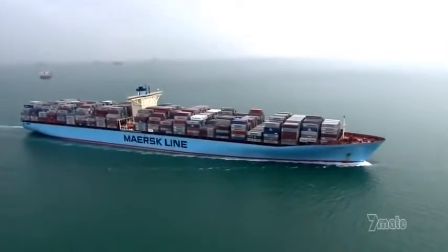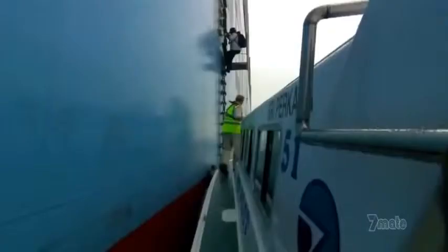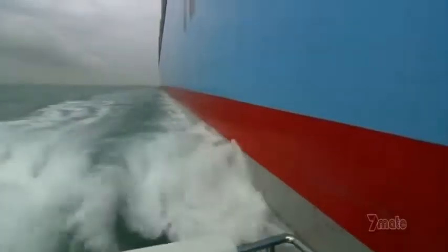30 minutes later, as the monsoon blows by, Emma finally clears the port. The pilot disembarks, and she can now accelerate to her cruising speed of 40 kilometers an hour.